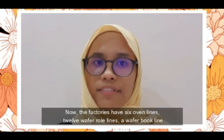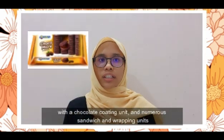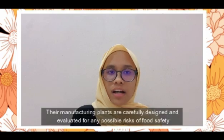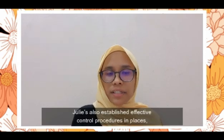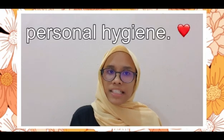Now, the factory has 6 oven lines, 12 wafer roll lines, and a wafer book line with chocolate coating units and numerous sandwich units with wrapping. Julies places great emphasis on maintaining a hygienic processing environment in order to deliver safe and high-quality products. Their manufacturing plants are carefully designed and evaluated for any possible risk to food safety. Julies also established effective control procedures in places such as waste management, pest control systems, and personal hygiene.